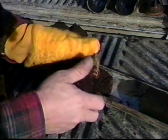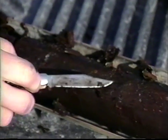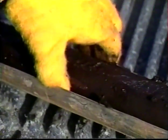You can see it's frozen, and you can see the ice is starting to melt inside of it. You can see the ice lenses all through here. This is pretty firm right now, but when it thaws out, it'll be just like this. There's no strength to it at all.